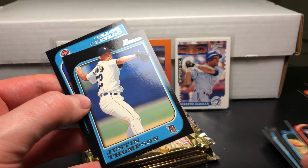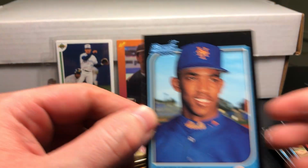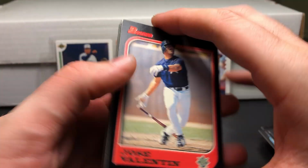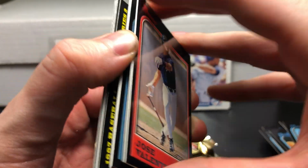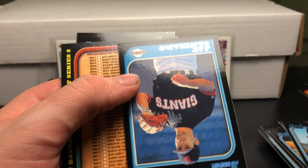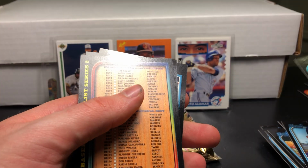Travis Fryman, Justin Thompson, and an Octavio Dotel first Bowman card. So you kind of forget when some of these guys came into the league, they were around for a very long time. Jose Valentin. Oh, this one's very stuck together. So I would hate to pull like a, Preston Wilson, he was fun. He was good to watch. Hate to pull an Adrian Beltrán and have paper loss on it, but I know it's bound to happen, so.